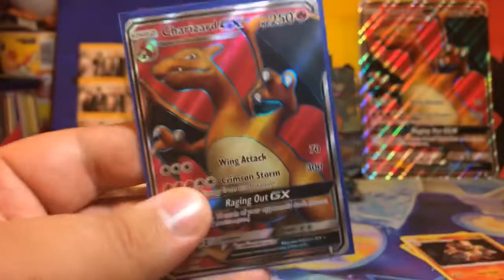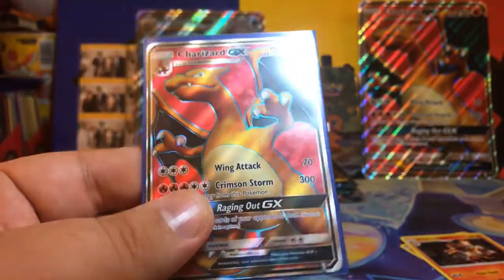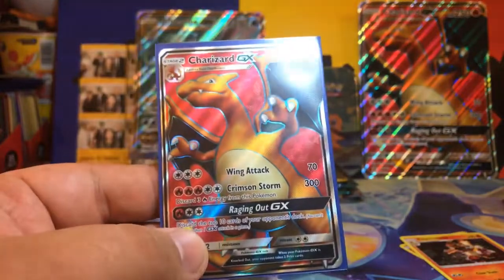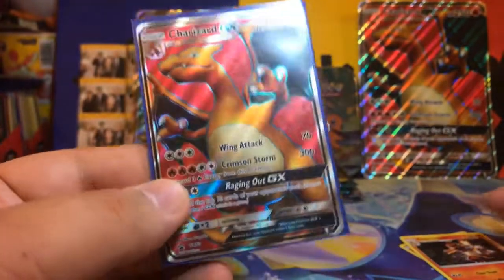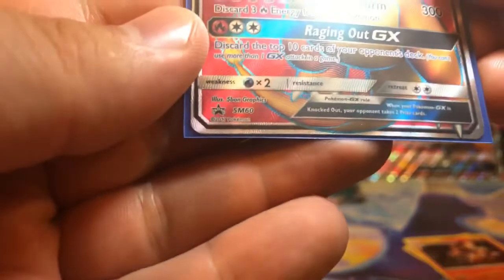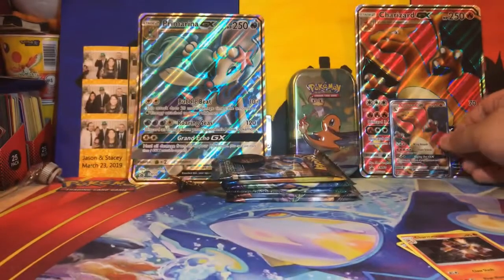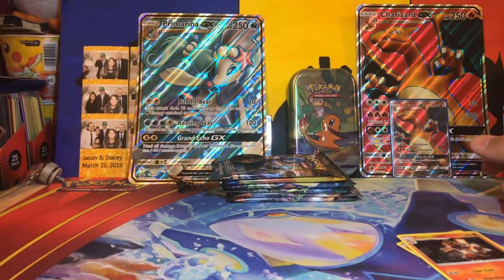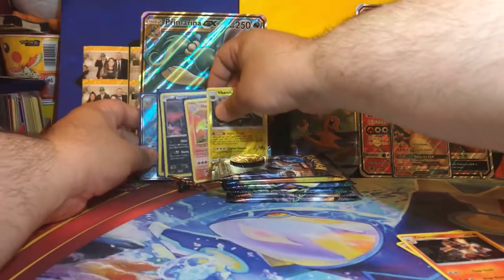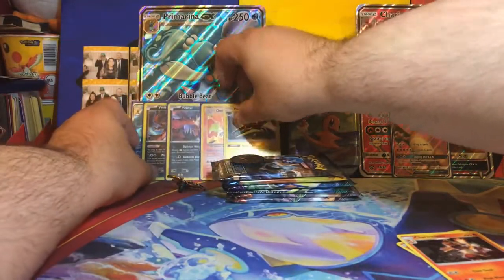The only way you can get the Full Art version, the GX version and the sought-after Rainbow Rare version is inside Burning Shadows, which we have two opportunities at. This is Sun and Moon promo number 60. You can see right there. Alright, so we're going to go ahead and put that over there. We're going to put the cards that we got from the Primarina box over here. We'll put the reverse holo rare for that for now.